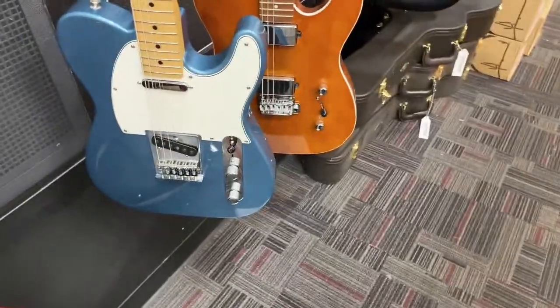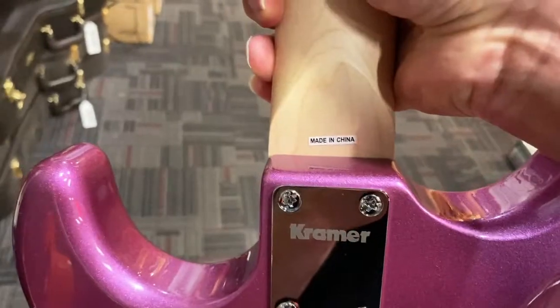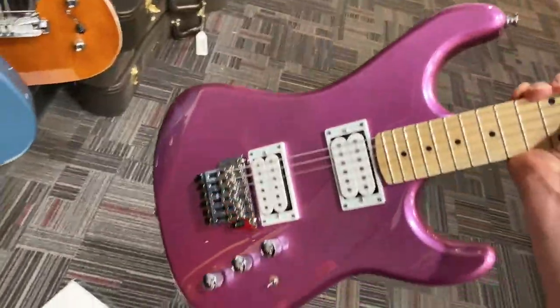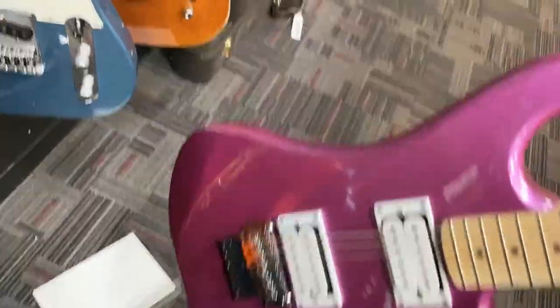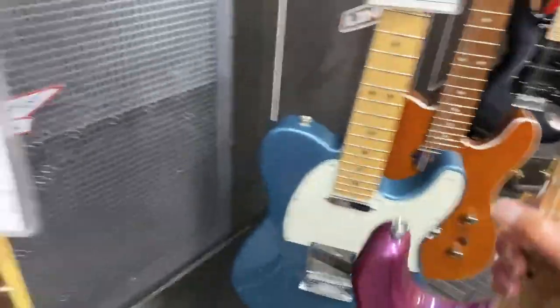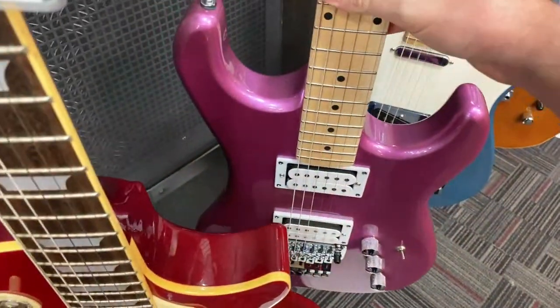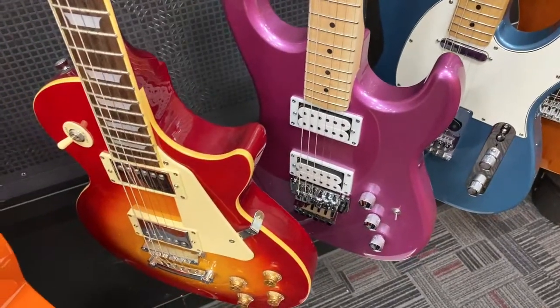Okay, why is the other one heavier than this one? Same guitar. That other one felt heavier to me.